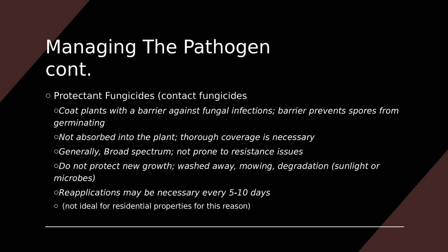So what are protectant fungicides? Protectant fungicides are contact fungicides. These coat the plants with a barrier against fungal infections. That barrier is going to prevent spores from germinating on the leaf blades. They're not absorbed into the plant. Thorough coverage is absolutely necessary, because if you don't have thorough coverage, then you have areas that are exposed because they don't have that coating, and then the fungus can still occur. They're generally broad spectrum, and they're not very prone to resistance issues because of that. They do not protect new growth, though. They're washed away, and it goes away when you mow and cut those blades down. It degrades from sunlight and microbes.